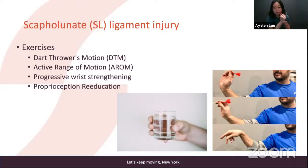disrupting the ligament. And in this direction, there's less movement of that scaphoid and lunate compared to the other wrist movements that we typically do, like wrist flexion and extension. And then we would go into active range of motion that Courtney briefly described, and then progress into wrist strengthening. And then I would include a lot of proprioceptive activities to help with the stability of the wrist. So I'll be demonstrating what the exercises look like.